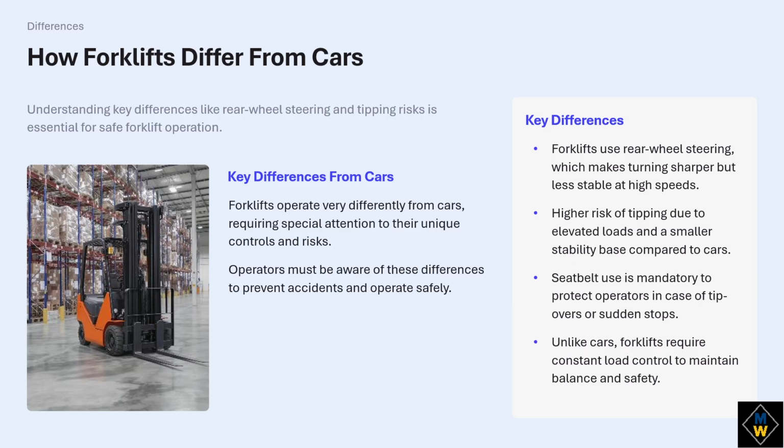Rear wheel steering. Cars steer from the front wheels. Forklifts steer from the rear wheels. This is the single most important difference to understand. When you turn the steering wheel on a forklift, the back end of the machine swings out, wide and fast. This means the rear of the forklift takes a much wider path than the front during turns. You must check behind and to the sides before turning to ensure the rear end won't strike a person, rack, product, or wall. Turns feel sharper and more abrupt than in a car, especially at speed. It takes practice to develop the muscle memory for rear-wheel steering. Do not assume you'll figure it out on your own.